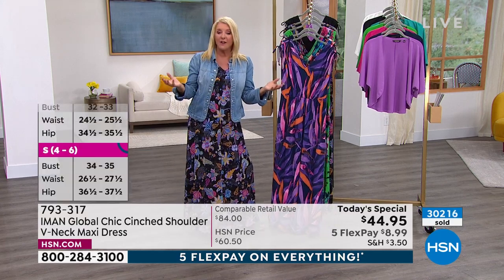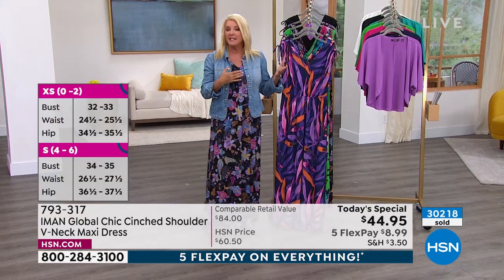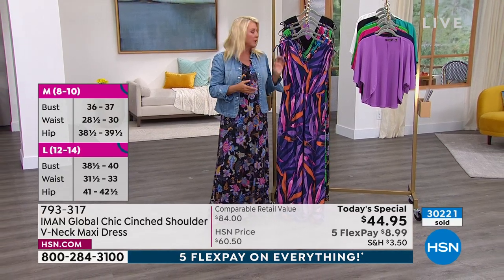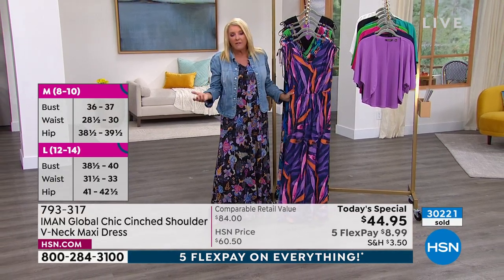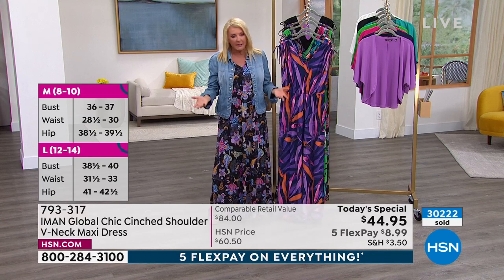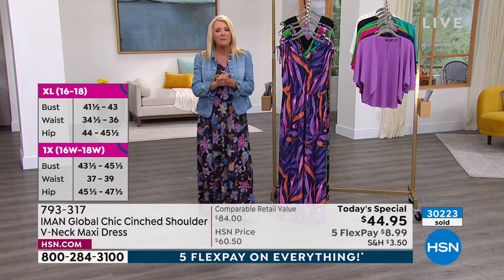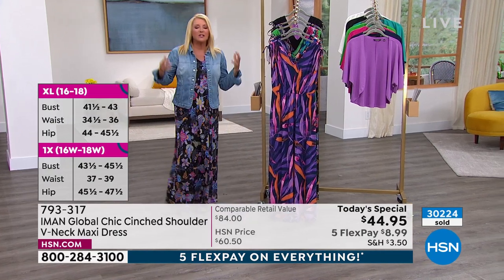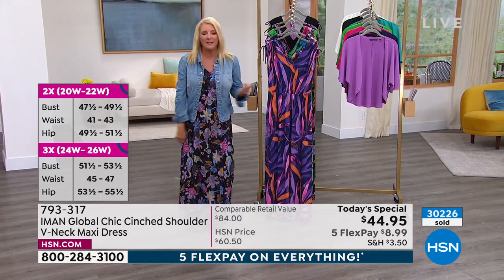This is also the last and final presentation. Next hour, we have a this day only. I think you're going to love it. But when we get into next hour, we will not take another look at this, because obviously it's been wildly popular. We are selling out of sizes and lengths, and I did predict that at midnight. This is so breezy and easy, and you just throw it on. There's no zippers, no buttons, no fuss.